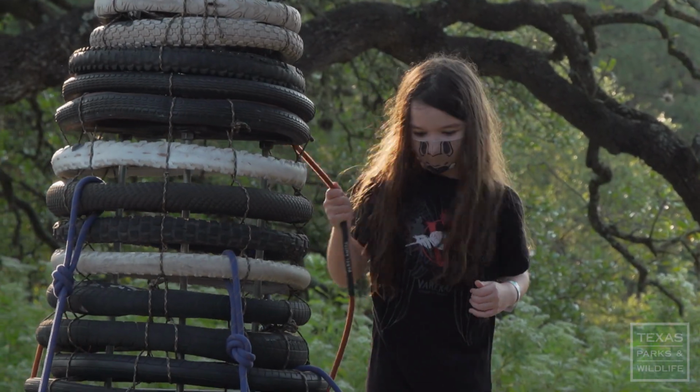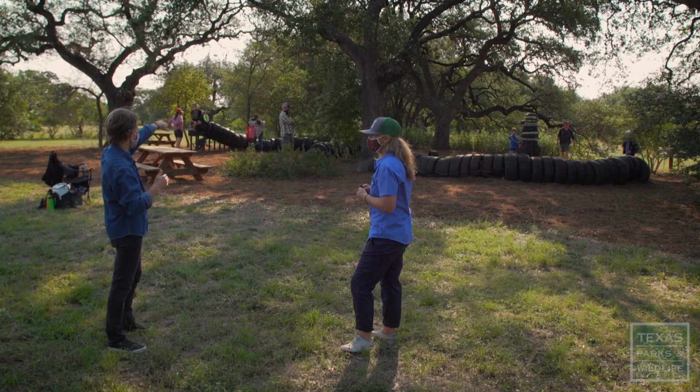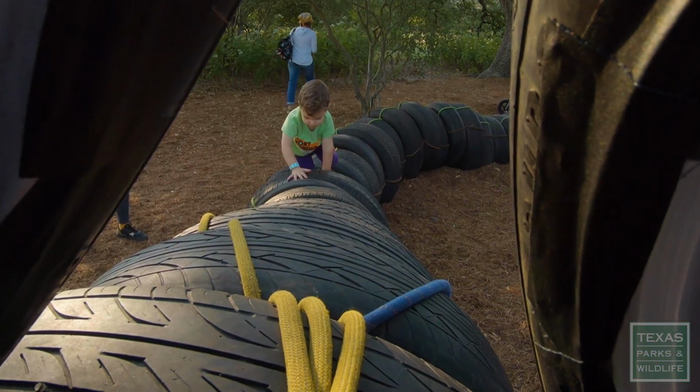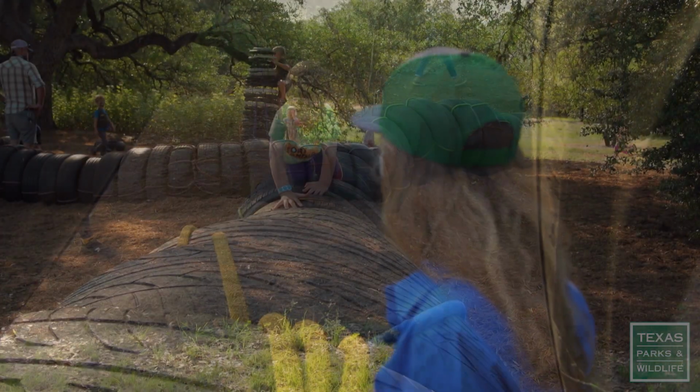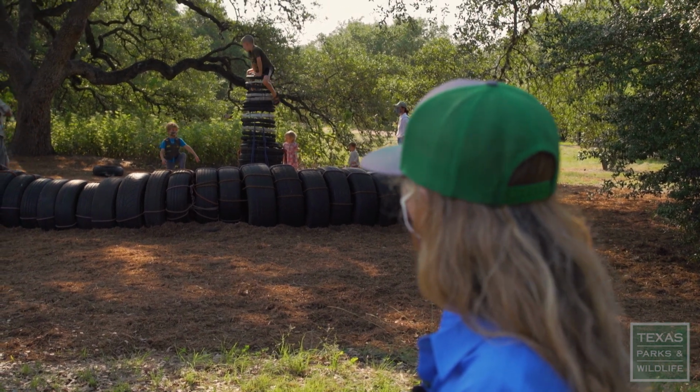Opening day! We're here! We did it! And I really love how it's snaking through the trees. We are no longer rattled. Because it's happening, it's real. The kids are on it, they're playing. There we go, he's going up. They're doing things we did not expect, which is what we kind of hoped for.